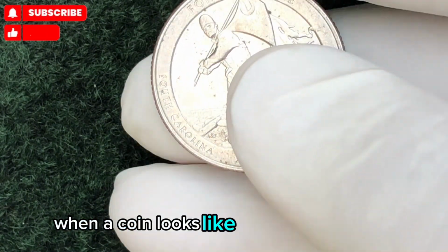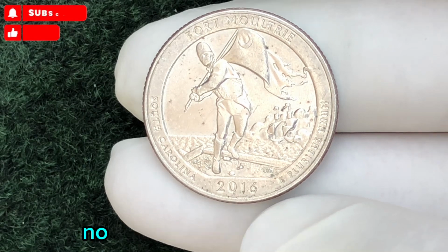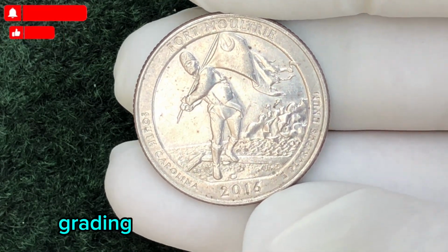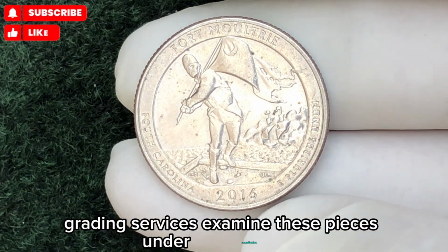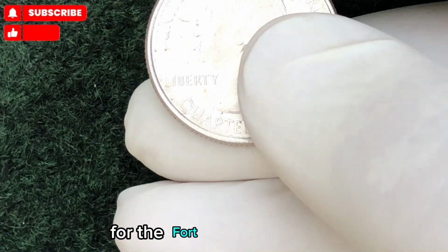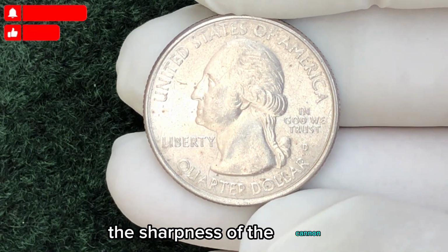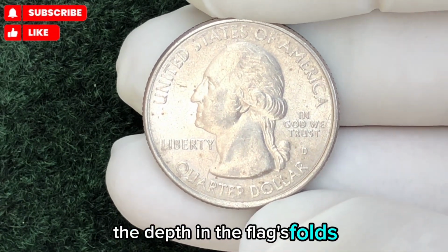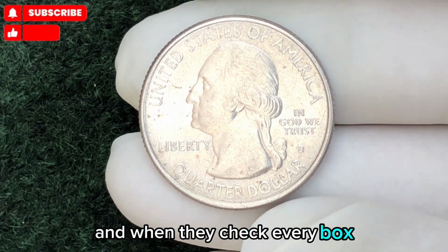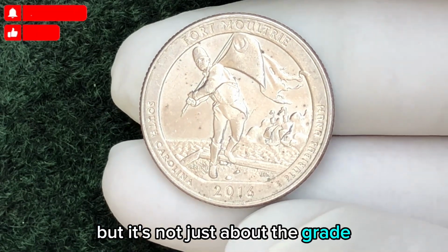When a coin looks like it was just pressed yesterday, no scratches, no blemishes, no dullness, it becomes a standout in any collection. Grading services examine these pieces under magnification, inspecting every fine detail. For the Fort Moultrie quarter, the clarity of Jasper's uniform, the sharpness of the cannon, the depth in the flag's folds, all of these are scrutinized. And when they check every box, that's when the value climbs, but it's not just about the grade.